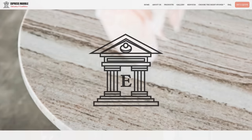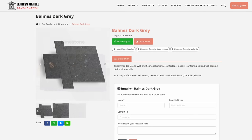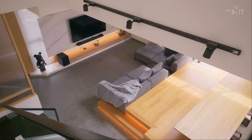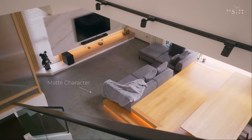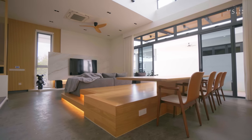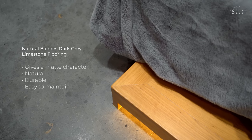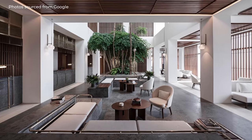We would like to give Express Marble a shout out for supplying and installing one of the most unique features of this project, which is the natural Balmaze dark grey limestone flooring. We chose the honed surface finishing to give a matte character to the flooring, which gives a complementing contrast against the solid wood platform. These Balmaze dark grey limestone are natural and durable, easy to maintain, and you may find it looking rather familiar to one of the reputable hotels in Kuala Lumpur, called the Alila Bangsa.